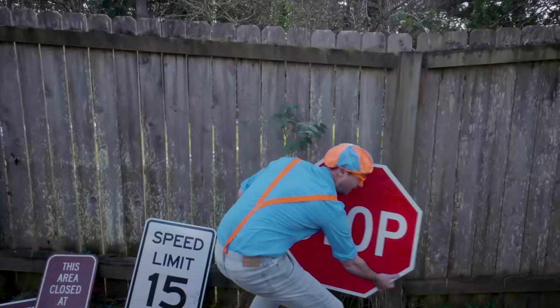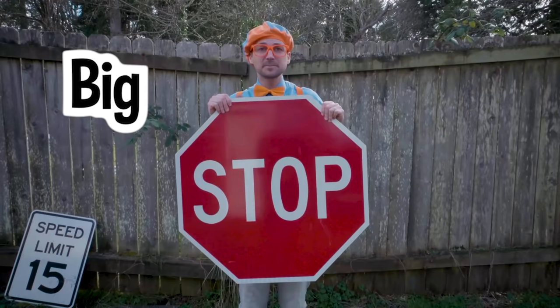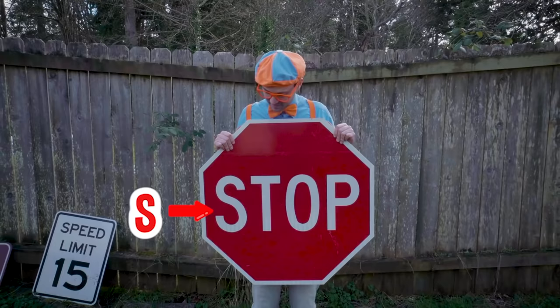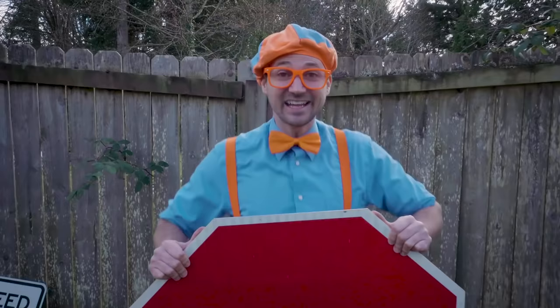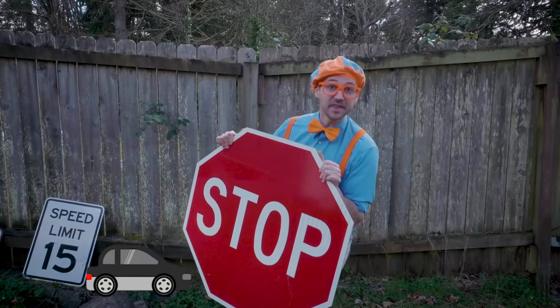Whoa! Last but not least, whoa! A stop sign. Look at how big this stop sign is. Whoa, I didn't think they would be this big up close. Wow, how do you spell the word stop? S-T-O-P, stop. And do you know what stop means? It means to stop. Say you're driving and then you see the stop sign, oh, then you stop. After you stop, then you can go.